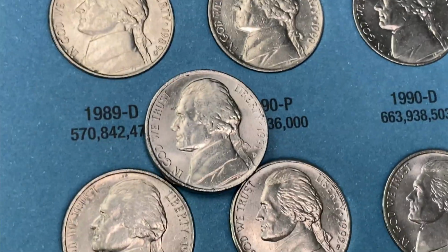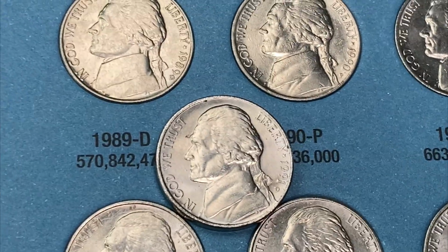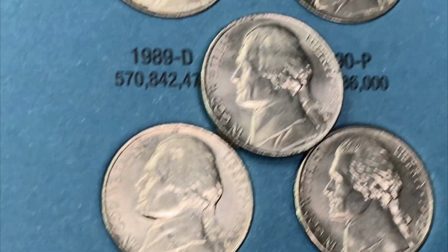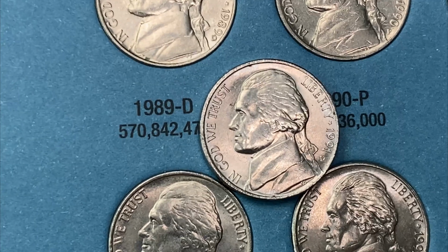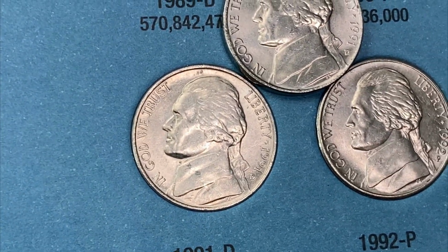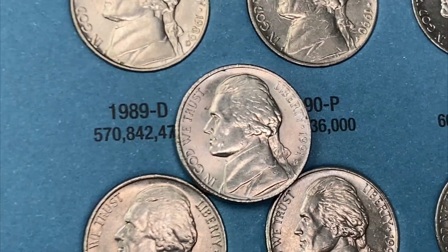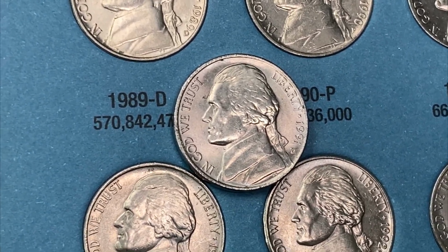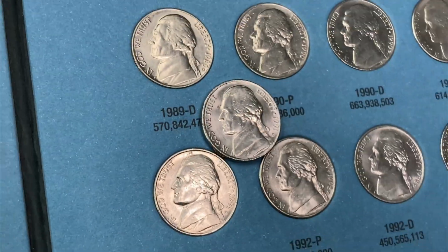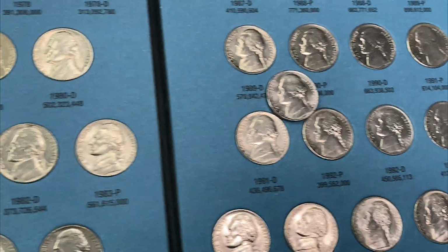And then the last coin I have is a 1991 out of Denver. Gonna replace the one that's in here. Less scratches, about the same detail. And again, I do like the look of the new one over the old one. It is just a better overall coin in my opinion. So I'm gonna upgrade that as well. That's it for book number 2.